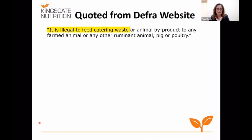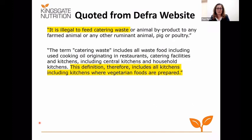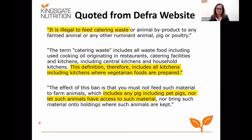It's illegal to feed catering waste or animal byproduct to any farmed animal or any other ruminant animal, pig, or poultry. The term catering waste includes all waste food, including used cooking oil originating in restaurants, catering facilities, and kitchens, including central kitchens and household kitchens. This definition, therefore, includes all kitchens, including kitchens where vegetarian foods are prepared.